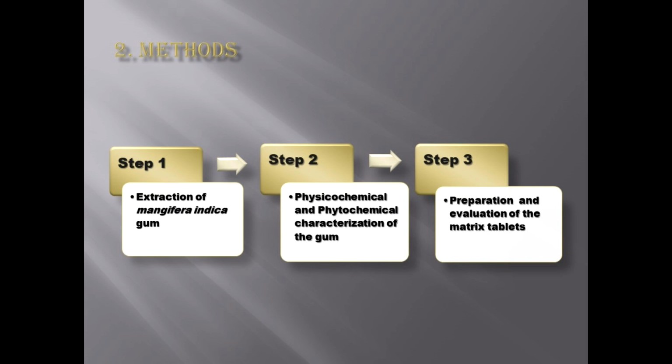The second step was physiochemical and phytochemical characterization of the gum. The physiochemical properties, such as organoleptic properties, solubility, swelling index, pH determination, loss on drying, bulk density, tap density, and angle of repose, were all determined according to official procedures. On the other hand, preliminary tests were performed to confirm the nature of the gum obtained. The chemical tests that were conducted are the ruthenium red test, Molisch test, test for reducing sugar, and Wagner test.